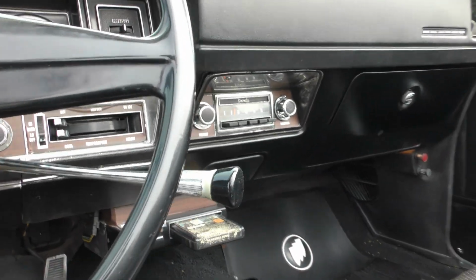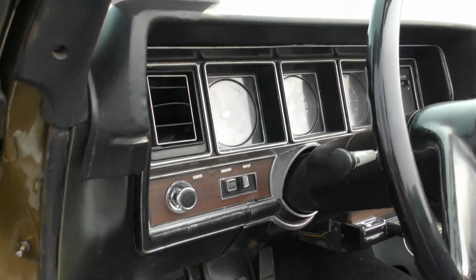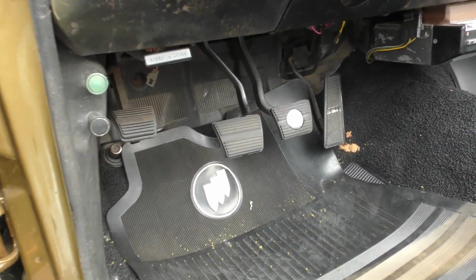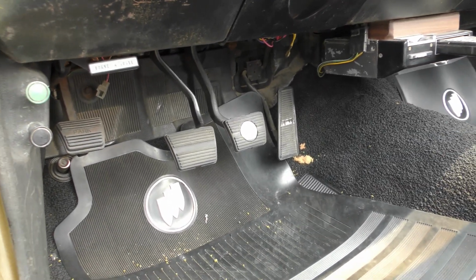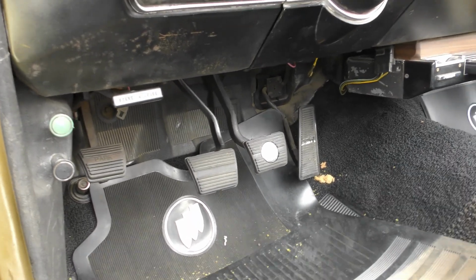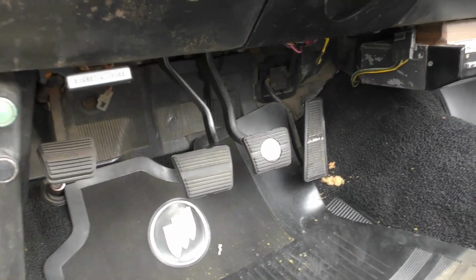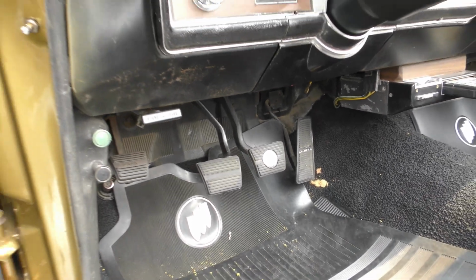Look where that column, that shifter is there. And there are three pedals down below. Three pedals, guys. Look at that. Three on the tree. So one of those is not a pedal. One of them is a clutch. Yes, sir. You got the gas, the brake, and that third one closest to us is the clutch, guys.